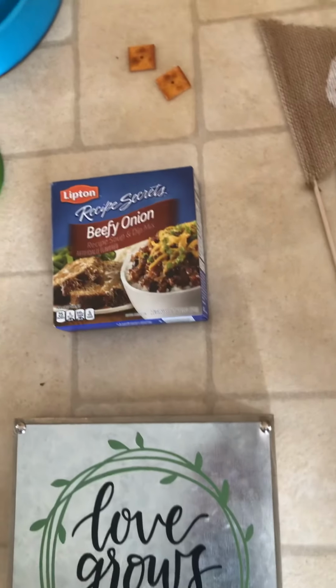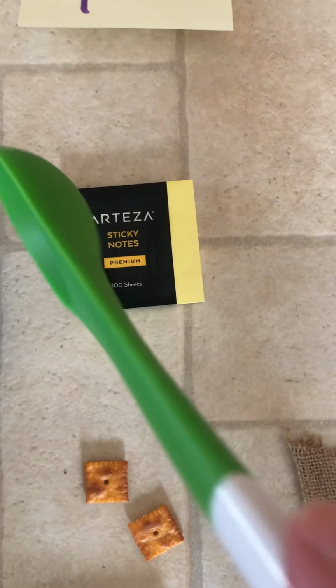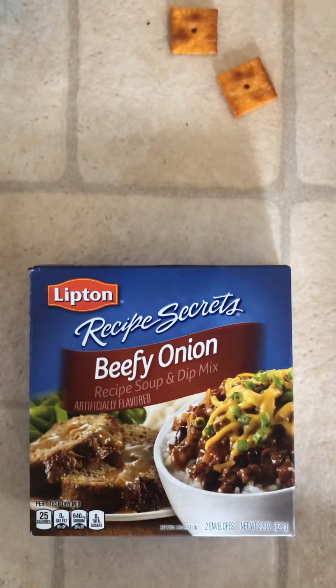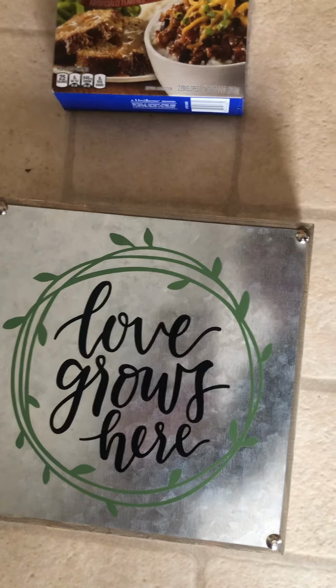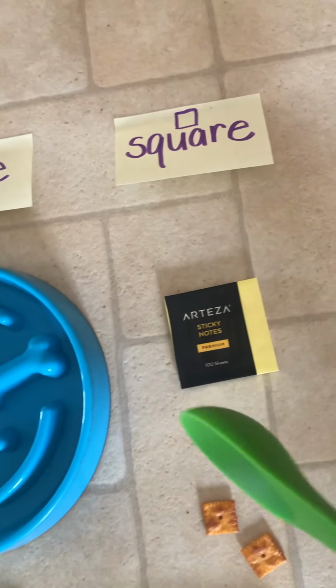What do you notice that's the same about all of these squares? Do they have sides? And do they have points or vertices? Yes. They have 4 sides. And they all have 4 vertices, or corners we call them. So those are all squares. And all the sides are the same length.